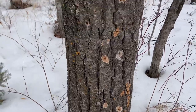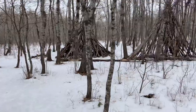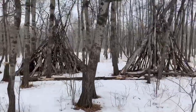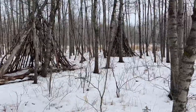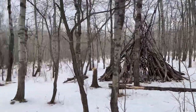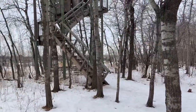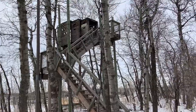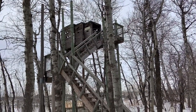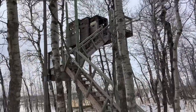Some woodpecker damage. I don't know what it is about this area, but everyone wants to build a teepee. I get a lot of these around my house, which is approximately 10 miles away. So this is the Saturn family treehouse. I guess they donated to have it built. So we're gonna go up there and view the bison.